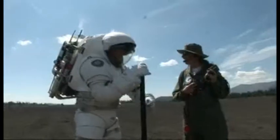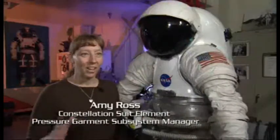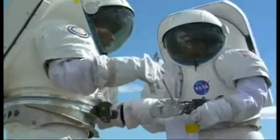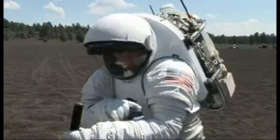What I know about doing lunar surface EVAs, I've learned from going to RATS. So I've learned a lot about how the suit moves, what it's capable of, what I shouldn't expect it to do, and then all of the different interfaces I'm going to have to make sure that it interacts with while it's doing its job.